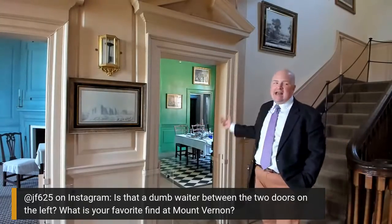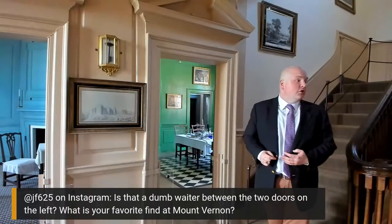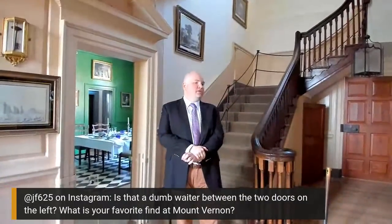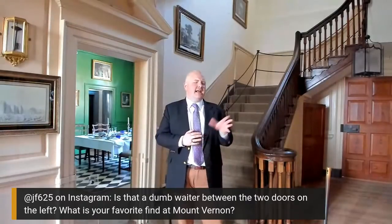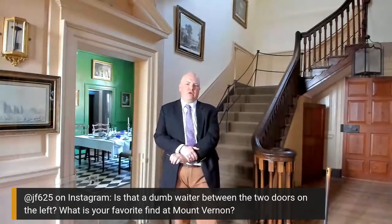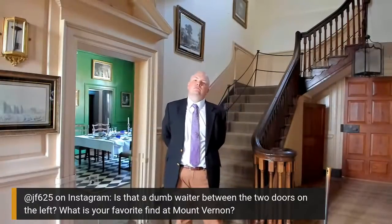So that's for the dining room, but for when meals are taking place in the other space in the new room, probably one of either the little parlor, you see there's one account in the late 18th century of using another space to set up for a meal, so you could plate and move on that way. But not quite sure. And a follow-up to that, what's your favorite find at Mount Vernon?